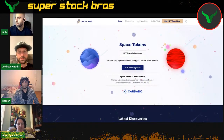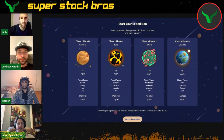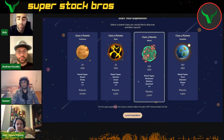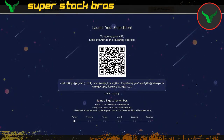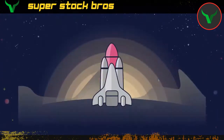If you click this Start NFT button, you get these 4 class types. You can select what class you want to go after, and there are different planet types in each class. Class 4s are our most expensive and the most complicated images, and they move down from there. If you select one of these and hit launch, you're presented with this address. If you send ADA to this address, your expedition will begin.